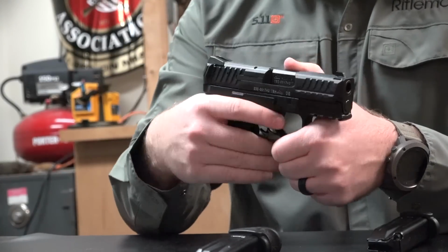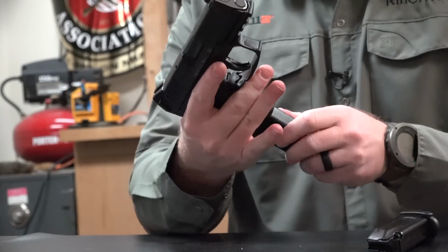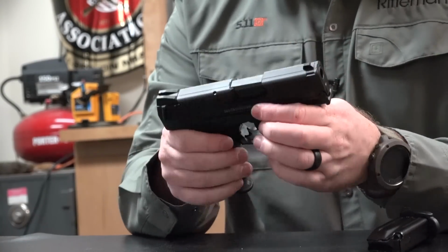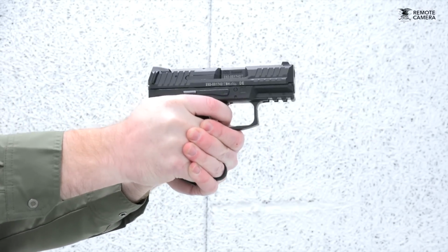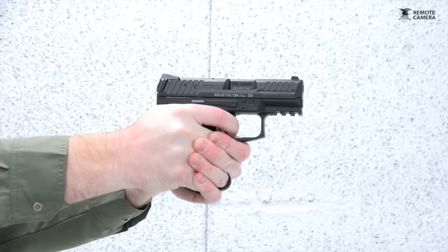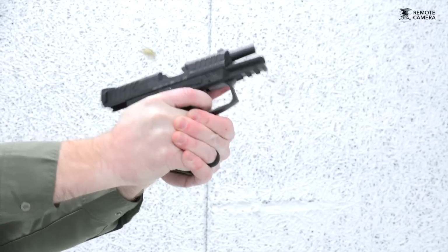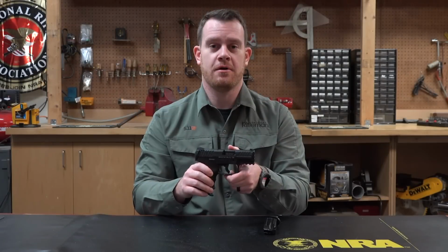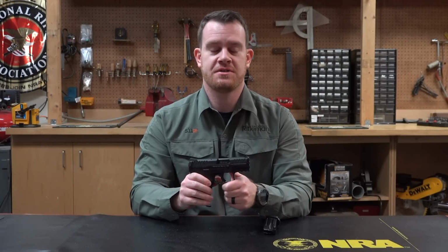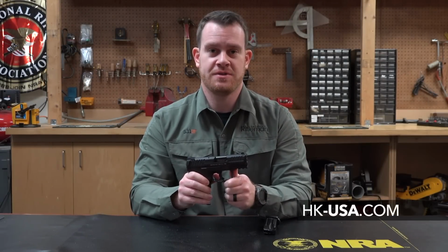It retains those ergonomic qualities of the original VP9, very well made, very nice handling firearm, and again, it is designed for that concealed carry market, which is pretty unique to America. So we really need to give HK some credit here. They're building a factory here, they're going to be building guns here, and they're designing guns just for us. For more, you can go to hk-usa.com.